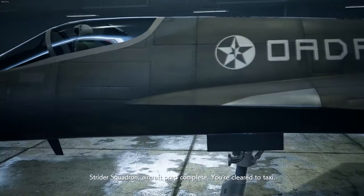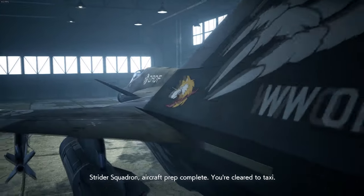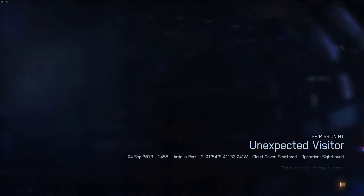Fire Squadron, aircraft prep complete. You're cleared to taxi. It's a requiem. Set off as soon as we're ready.